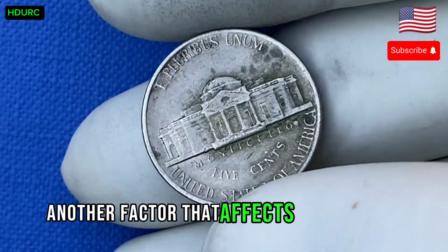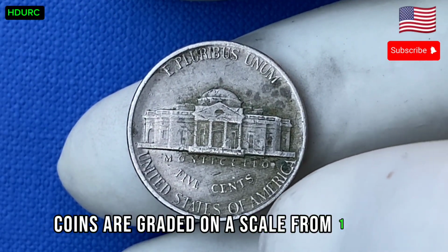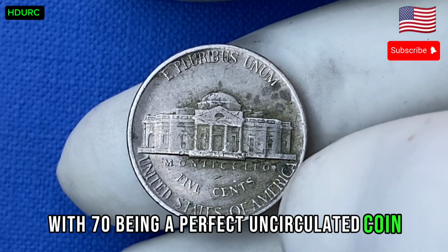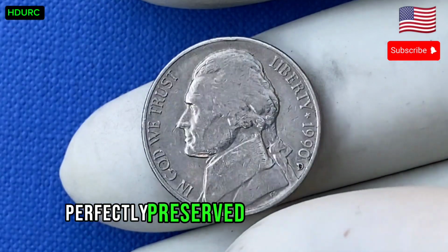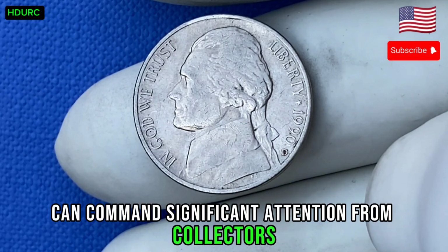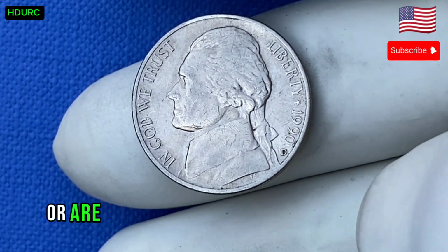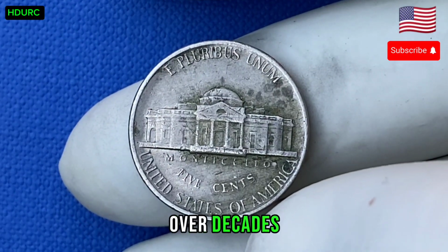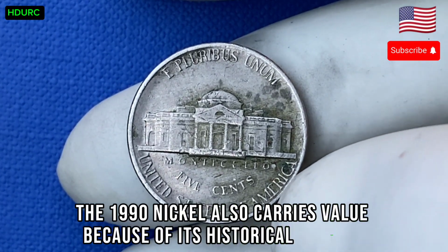Another factor that affects the value of a coin is its grading. Coins are graded on a scale from 1 to 70, with 70 being a perfect, uncirculated coin. A 1990 nickel in mint state condition, perfectly preserved with no signs of wear, can command significant attention from collectors. These coins often remain untouched in private collections or are stored in specialized coin cases to maintain their condition over decades.